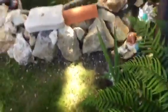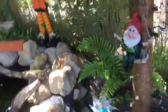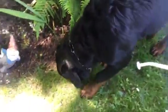Fern's looking good. Hannibal, come out the way, please. Here. Out the way. Right, and the pond area is coming on. It is eventually coming on. Oh, he sees himself in the mirror. Do you see yourself in the mirror?